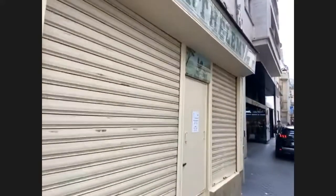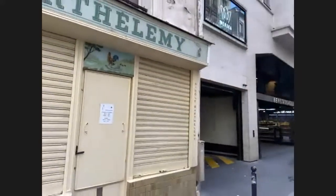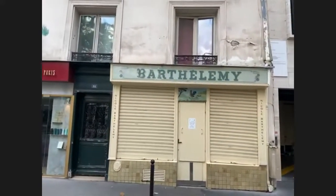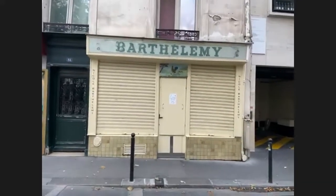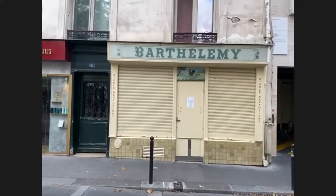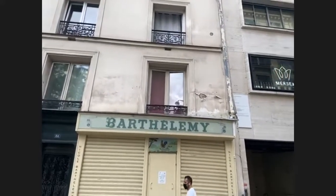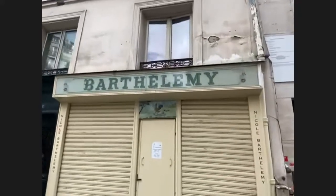Yes, this is it. I know it does not look very impressive at the moment, but this is one of the best fromageries in the entire city. So come over here and see this. I know it doesn't look that impressive at the moment, but the Barthélemy is absolutely fantastic, and they are lovely in there, and they will help you with anything you want.